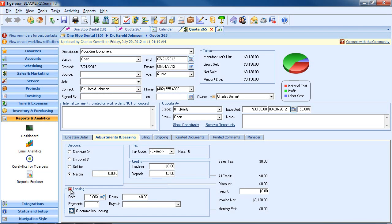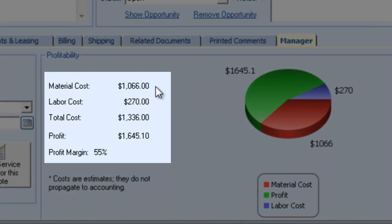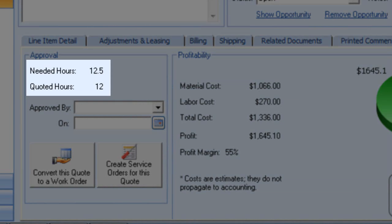Now since this quote was discounted at 5%, my contact is Dr. Harold Johnson, before I put the quote into the hands of my client, I want to know exactly where I'm at on this quote. Well, if I have security rights to see the manager's tab, I see the breakdown. There's my material cost, my labor cost, a combined total cost, my profit, and this is sitting at a 55% margin. Note here, Tigerpaw is letting me know the needed hours are 12.5 hours, and I've only quoted 12.